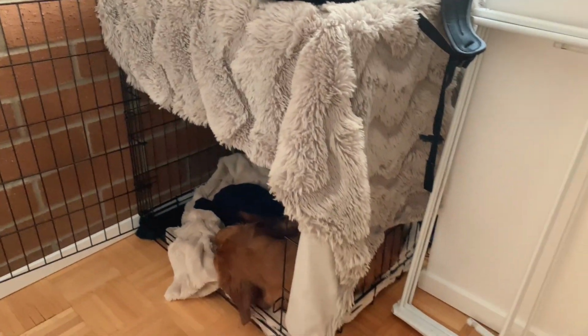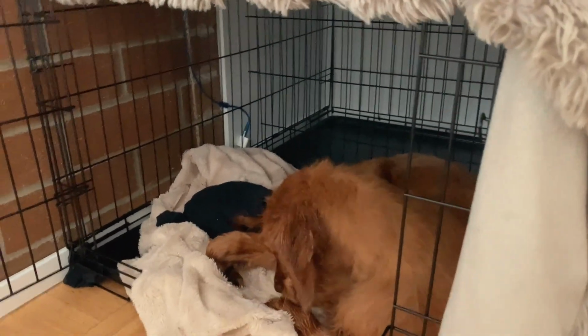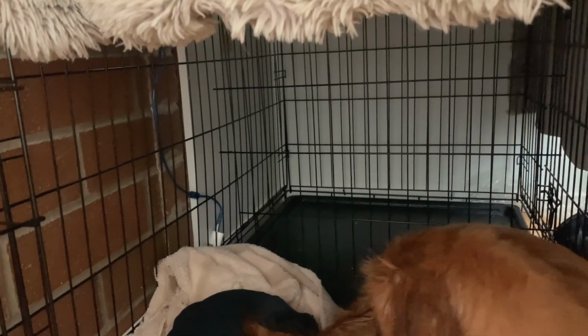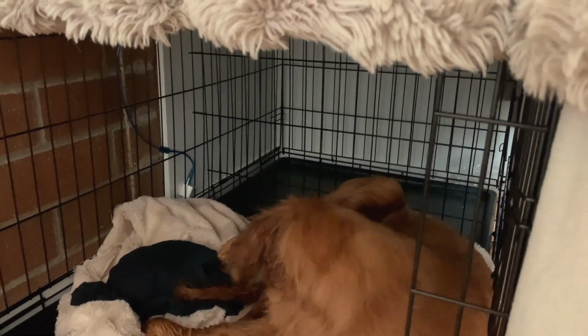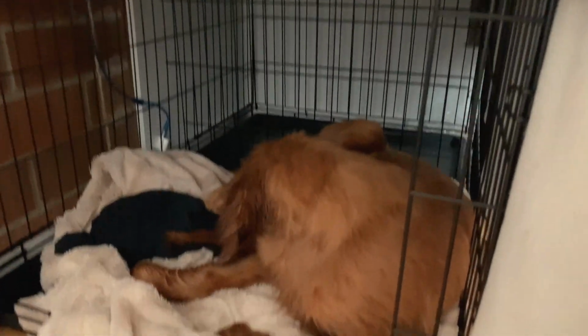So this is Fino's crate area. It's also our laundry area, so it's a bit of a mess at the minute. But this is where he used to sleep every night. You can see that the crate is quite large, so we have a crate with a divider. As he gets bigger, we just move the divider further back, and soon enough he'll be able to fit in the whole thing because he's growing so fast.